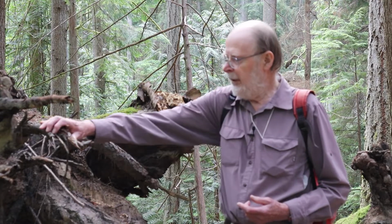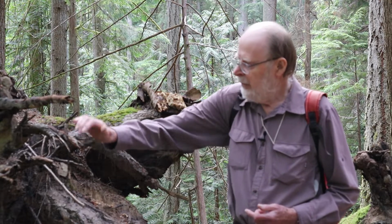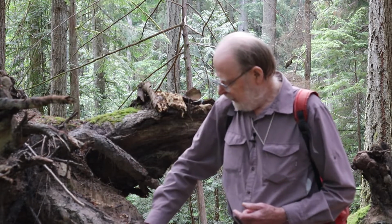This particular tree probably had root rot. These are the roots of the tree, but you notice they're very broken off and contorted, and many of the trees in our forest die because their roots get rotten, and there are particular fungi that kill the roots of trees. Now that's maybe a disaster for the individual tree, but it's a process that maintains the vitality of the forest and recycles the wood back into the ground again to create new trees.